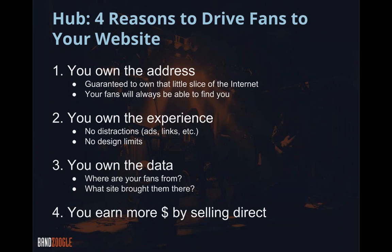Places like YouTube and Facebook and Twitter are very noisy. There are tons of ads and links trying to take you away to other sites. On your own website, hopefully you don't have all those distractions, and you have no design limits, so you can make it look and feel how you'd like. And you own the data, so you know where your fans are coming from. You always have access to that information, how they got there, and you can really use that to help with your marketing efforts and tour routing if you're a band that is on the road.